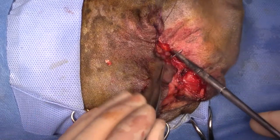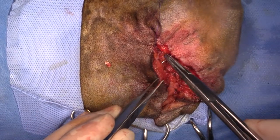Just once I finish this part of the incision, are you happy to do intradermal on the vertical part? Yeah.